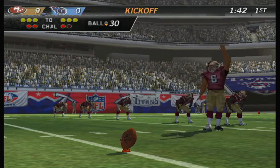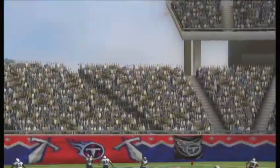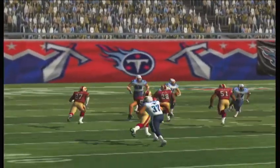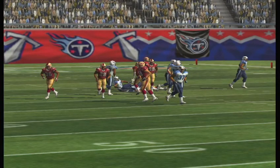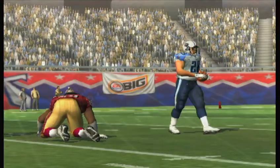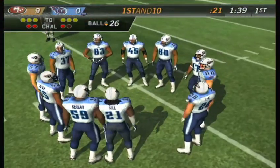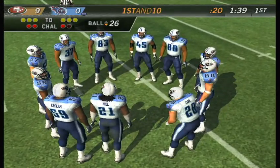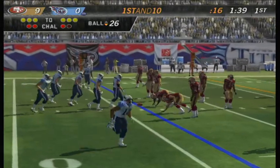Nedney looks like he's just about ready to kick this one off. Nice kick and returnable. From the 12-yard line. Their last drive ended with a missed field goal. They're just about ready to get this one underway. Ball on their own 26. 26-yard line. First and 10.